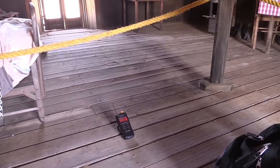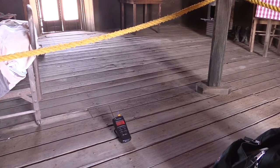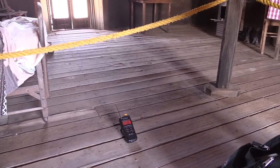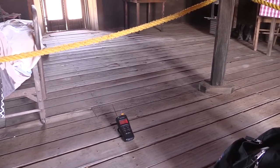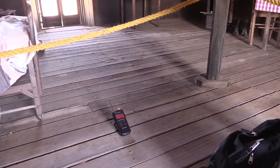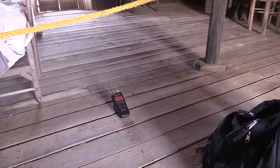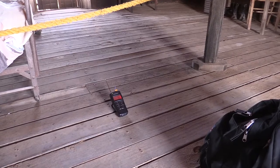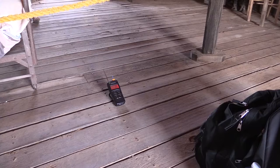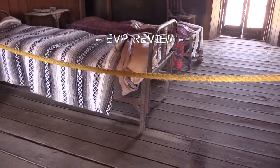What is your name? They're still digging on the other side of the property. How do you feel about that? What's the name of this mine? What's the name of this town? Okay, stopping.